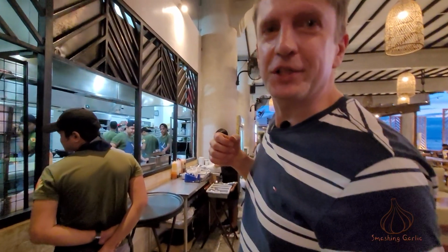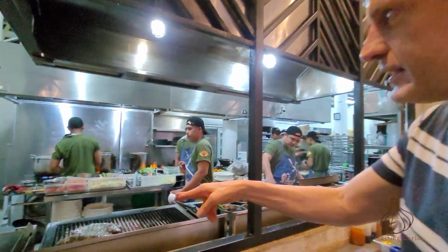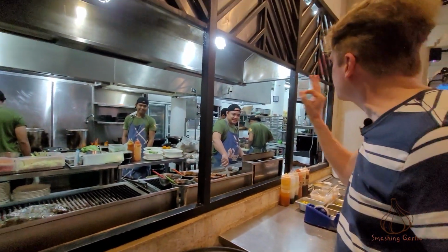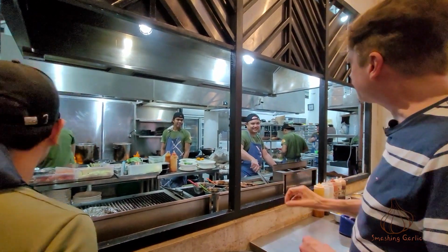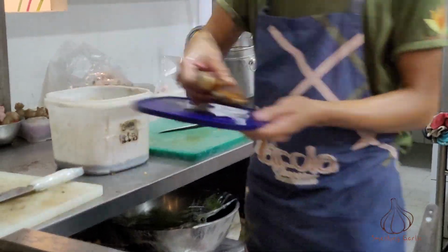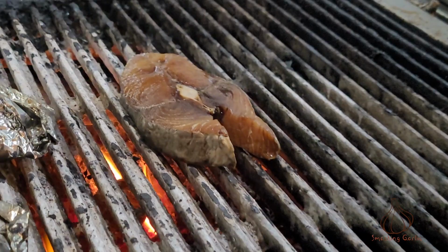So back here at the kitchen, checking out what they're doing with the grill, and that was the bongos. By the way, very nice on the bongos, guys. Great, so good. Texture was great, flavor was great. No weird fishy flavor at all. So good. Nice.